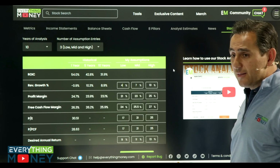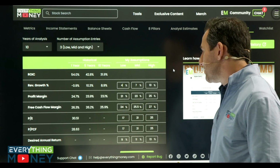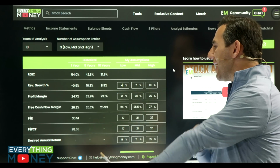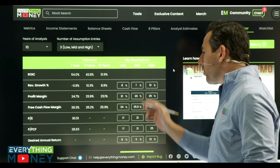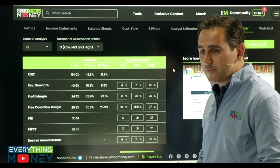Are you going to stick with your 5, 8, and 11? Yeah. All right. Profit margin. I did 21, 23, and 25%. 21's kind of low. I actually don't like the fact that 21's there, but it's fine. I mean, if they lose some margin, if the growth isn't as big as they want, they might have to cut down prices and decrease some margin, spend some more money on advertising, et cetera.